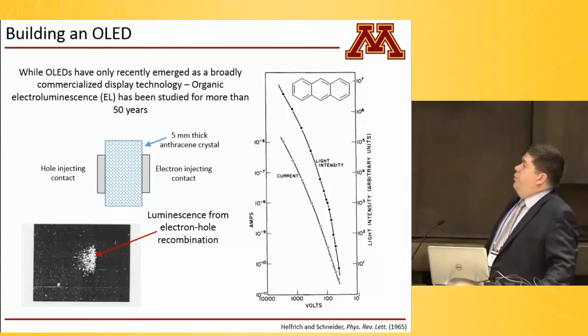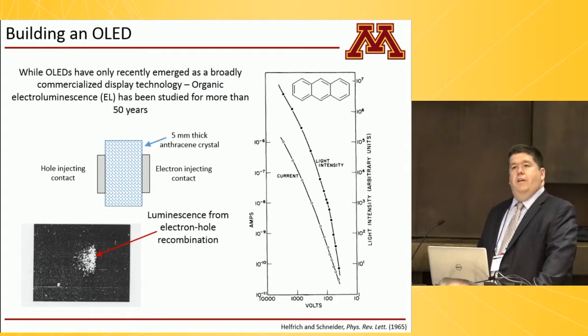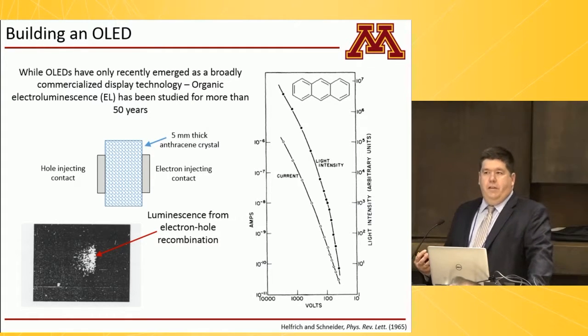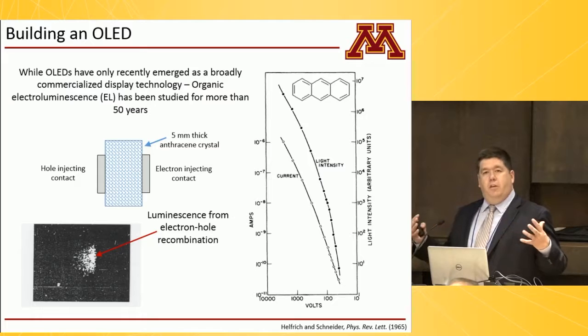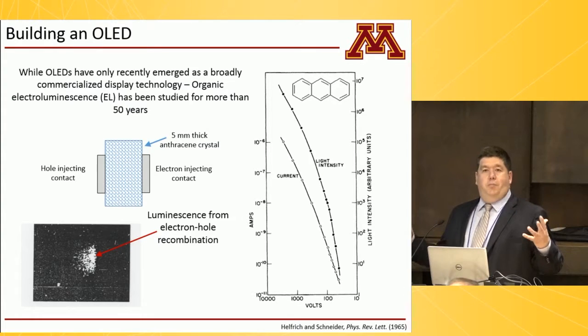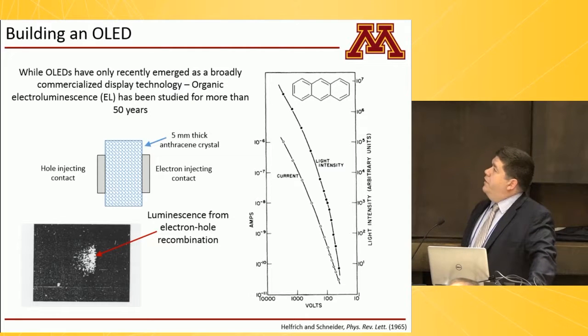So I want to give a little bit of a perspective on where this technology ultimately came from, because it's actually a bit of an interesting journey. So it's really only in the last 10 years that I think we could really say organic light emitting devices have been strongly commercialized, right? And really, it's only in the last few years that you could argue that it's really exploding across the mobile device space, right? Certainly with the iPhone 10 having an OLED display, that was a really, really big deal.